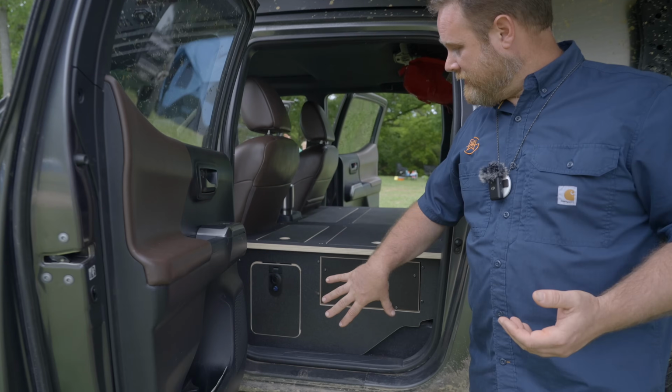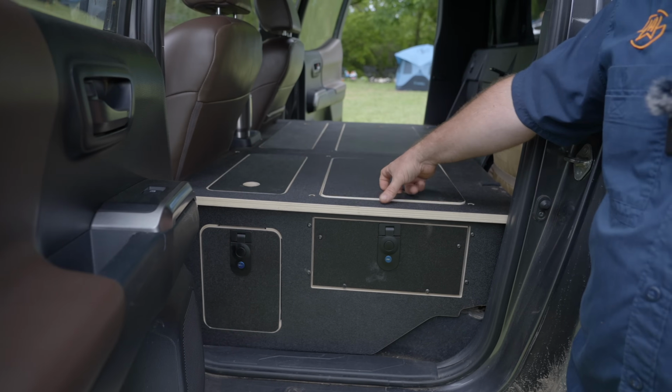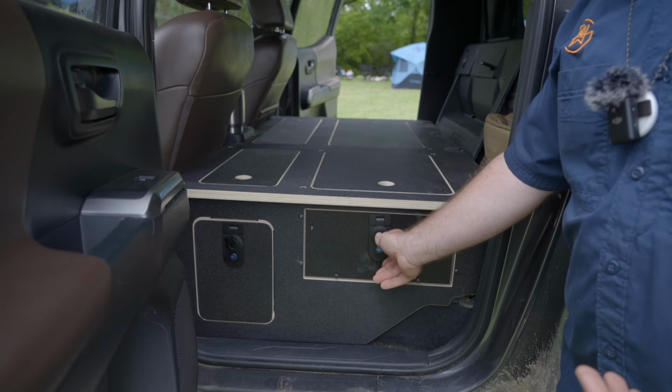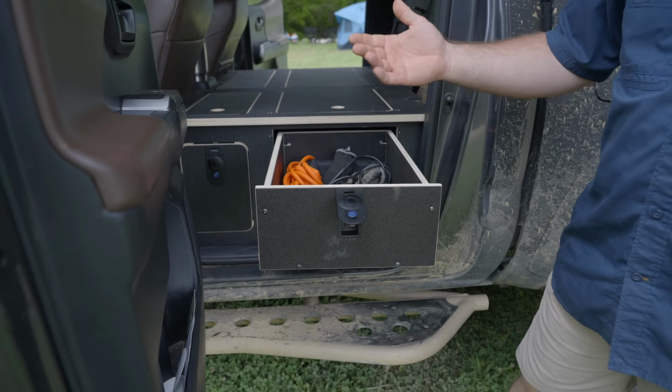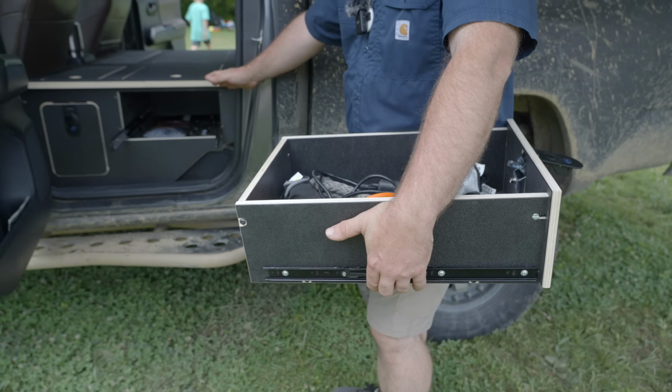Most of our seat deletes have an option for a drawer in them, because with a seat delete, you stack all your stuff on top and then you can't get to the stuff inside of it. So with the drawer, not only can you get to the stuff that's in the drawer, but you can actually take the drawer out and you have a whole other layer of storage below that.